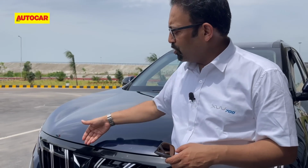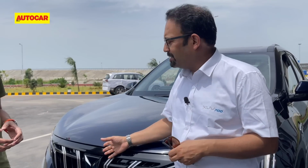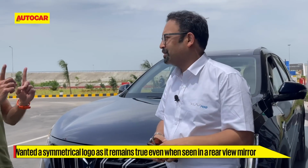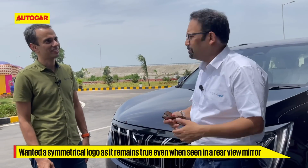The other thing was a lot of people ask me, why did you go for symmetry? And again, I tell them, if you look at the logo in the rear view mirror, that means the Mahindra car is following you. It's always that one logo. If you look at it in the reflection of a glass, it doesn't get flipped. It doesn't go upside down. That's an interesting point, actually. Didn't realize that one.